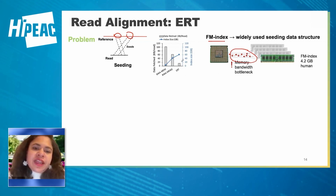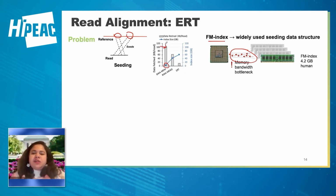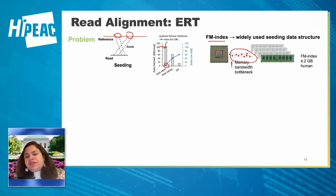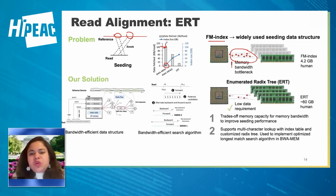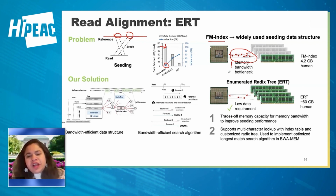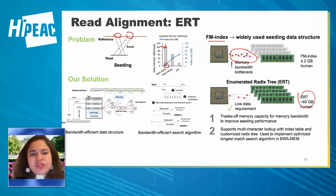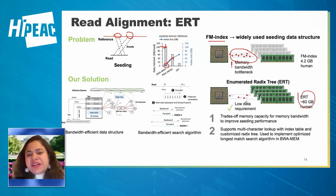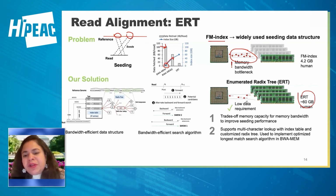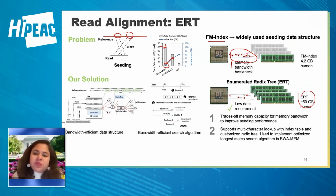So here is the size. It's about a few gigabytes, but it requires a lot of memory bandwidth and a lot of data to be fetched to the CPU. And because of that, it was getting very slow. So our insight was, can we create a data structure, a hardware-software co-design, that increases the memory capacity? We saw that the memory capacity was increasing, but it had low data requirements. It didn't fetch that much data per read. And because of the lower memory bandwidth requirement, now we could really speed up. That bottleneck was gone.